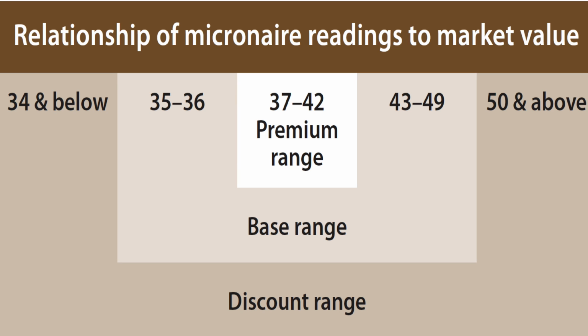34. So sometimes you'll see two digits, sometimes you'll see a decimal, same thing. 3.4 or 34 is the same. And below, we're in the discount range, and then same thing, that 5.0 or 50 and above. So that's too fine or too mature or too high of a mic. This kind of middle ground is where we want to be.